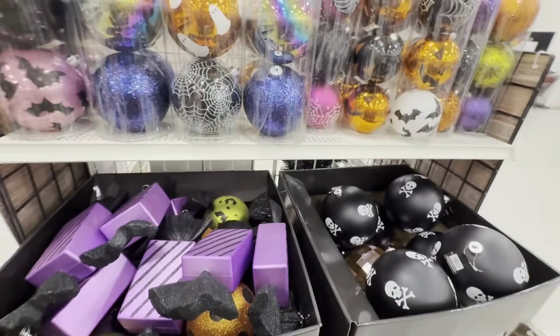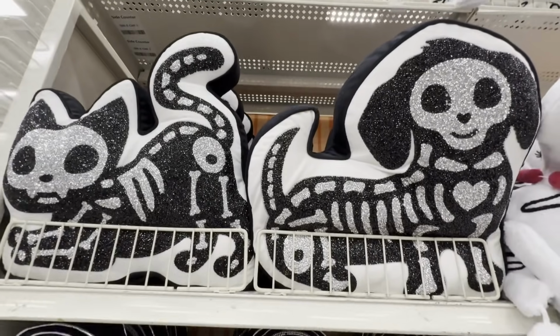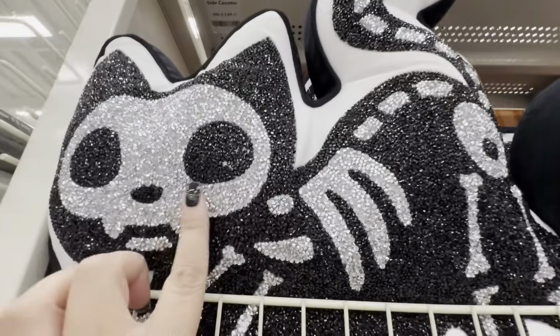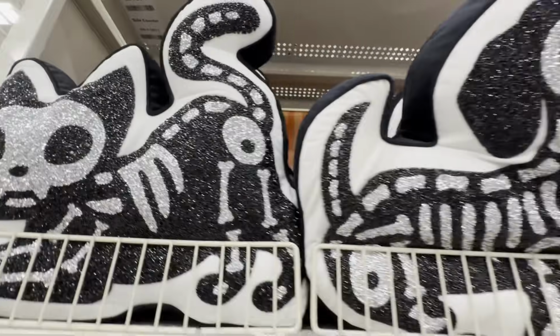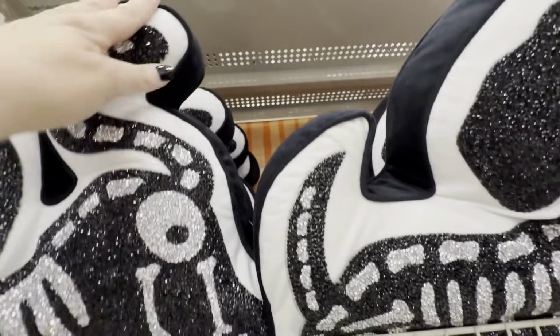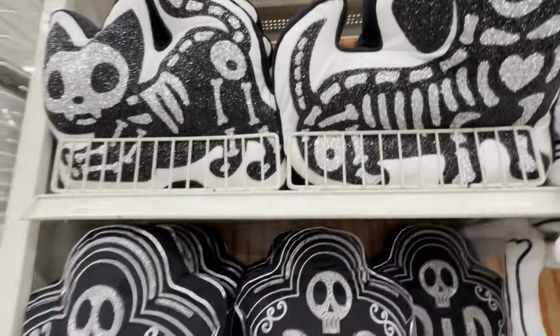So really cute options. For $29.99, you have these cute little pillows with the cat and the dog little skeleton. They're made up of a whole bunch of little beads here. Really nicely done, good quality. The backs of both of these are just black, and then the front is the white, so you can see the design a little bit better.